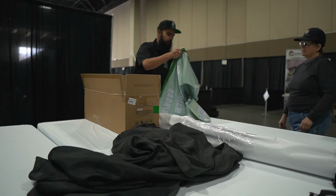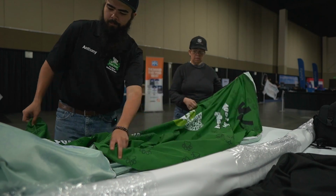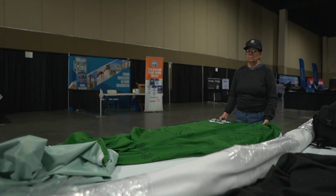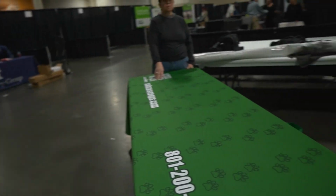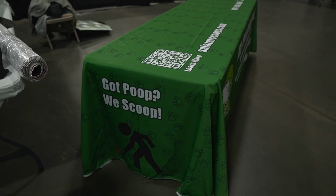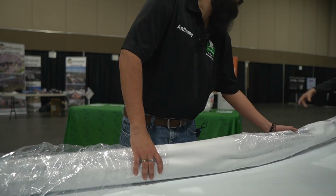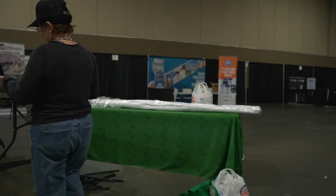The trade show gave me a 20 by 20 spot to advertise my poop scooping business, so I might have gone a little overboard with my marketing material. Look at this beautiful table. Got poop, we scoop. 20 by 20 is a huge space to fill out, so we had to get creative.